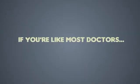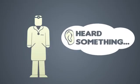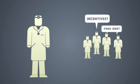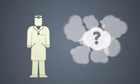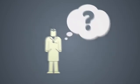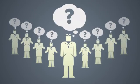If you're like most doctors, you've probably heard something about a government incentive program encouraging physicians to implement electronic health records. However, you're probably a little fuzzy on the details. Well, you're not alone. Let's take a closer look and see if we can help you make sense of it all.